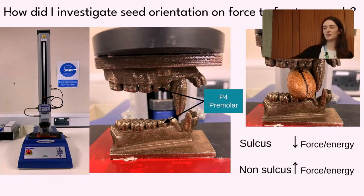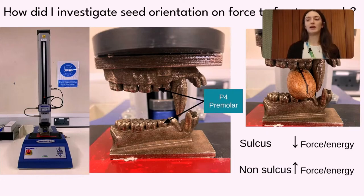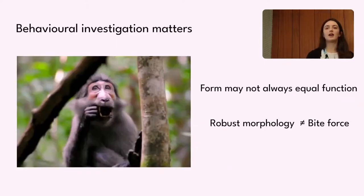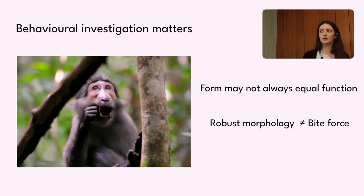So it's fairly obvious what I found, because if we think about it, it's a line of weakness. Orientating on the sulcus, you don't need to generate big force or energy. So there's low force and energy to crack that nut, basically. So it reiterated that behavioural investigation really does matter. The sooty mangabey may have found a way to not have to generate really big bite force, which is energetically costly anyway, and it's able to exploit a niche which is energetically rich. I guess seeds and nuts are more energetically enriching than grasses. It does have the morphology to do it, but the bite force isn't equivalent. So yeah, robust morphology doesn't always equal bite force.